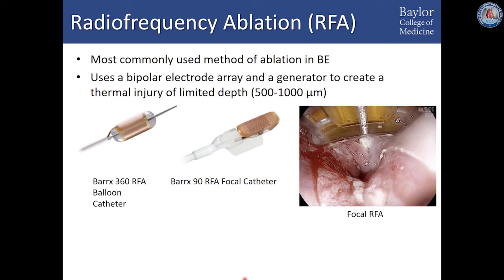There are many different RFA catheters that are used. This over here is the Barrett 360 RFA balloon catheter. This is generally used to treat circumferential Barrett's esophagus. This is the Barrett 90 RFA focal catheter. This is generally used to treat isolated tongues or islands of Barrett's esophagus, and this can be outlined here. And there are also other catheters that can be used, including the RFA 60 catheter, which is also a focal ablation catheter with a smaller area. And there is also the channel RFA catheter, which can be introduced through the endoscope working channel.